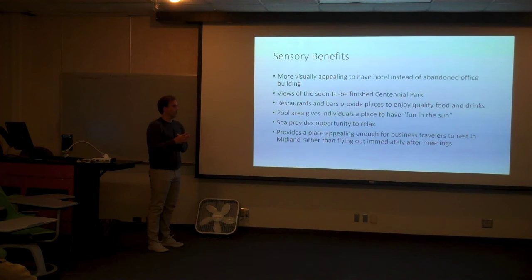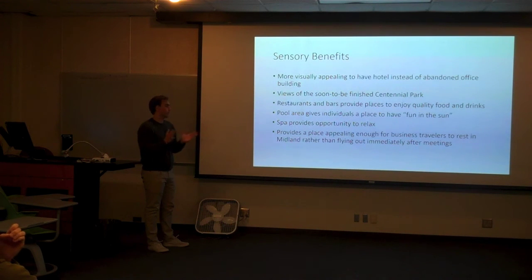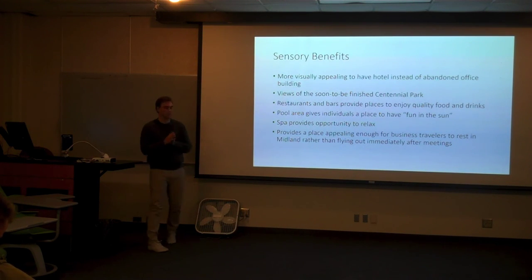Pool area, Midland can get hot in the summer. We do have plans to open this to the public, so it definitely gives individuals the opportunity to have a little fun in the sun. And then the spa provides the opportunity to relax. This is another area that we plan on having open to the public, so it can generate some revenue that way. Maybe give some of those people who are high stress in downtown Midland a place to come and relax. And another thing Jonathan Brisden was talking about when he spoke to us at Calvary Court: those executives that come in for meetings with those oil companies, flying out right away. This provides a place appealing enough for them to actually spend some time in Midland and hopefully spend a little bit of money, generating some revenue for the city as well.